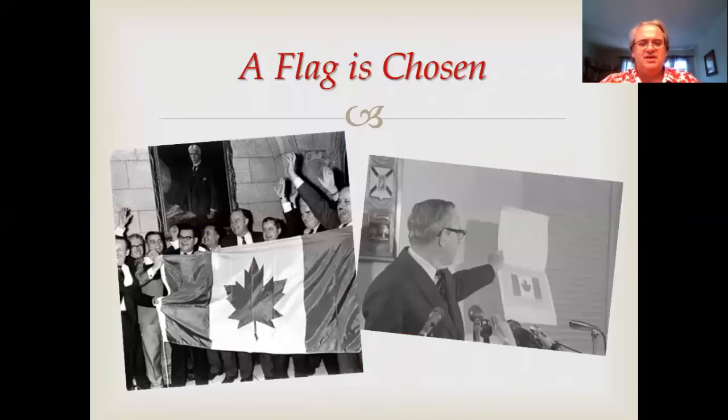And it was the maple leaf that was ultimately selected, although if you look closely at the flag that's unveiled there by the flag committee, the maple leaf itself, the symbol in the middle, is not quite the exact same as we recognize today on our symbol. That would be modified slightly as it went through for royal assent from Queen Elizabeth.